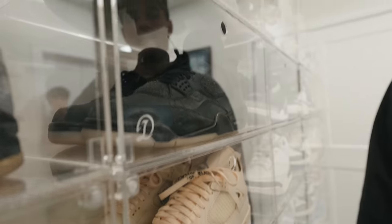Next up, the Kaz joints. Gray, black. Y'all seen them a million times. I don't want to get them out. Off-White Fours, again, seen them a million times. Don't want to get them out.